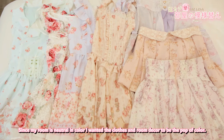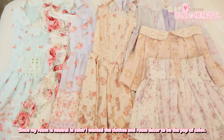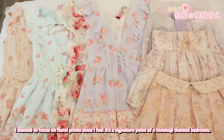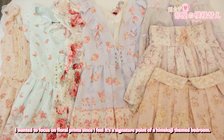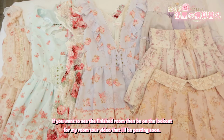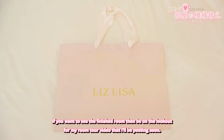Since my room is neutral in color, I wanted the clothes and room decor to be the pop of color. I wanted to focus on floral prints since I feel it's a signature point of a Himekaji themed bedroom. I have this Lisa shopping bag that I'm going to hang on my clothing rack. If you want to see the finished room, then be on the lookout for my room tour video that I'll be posting soon.